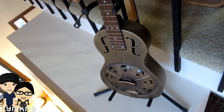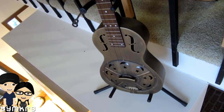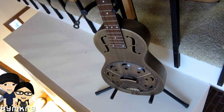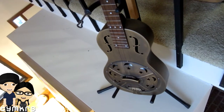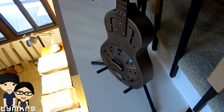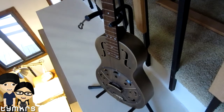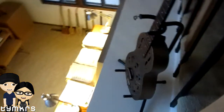It's a metal-bodied, parlor-sized Resophonic guitar. Yep. Yeah. From Republic Guitars, I think it was. Don't buy their stuff. Their company got bought by somebody who does a crappy job. They used to make really good guitars, but now, not so much. It is pretty, though. It's beautiful. I think it'll sound great once finished.